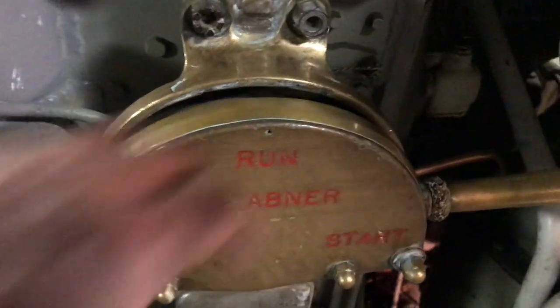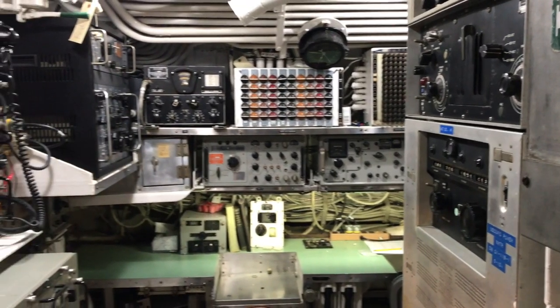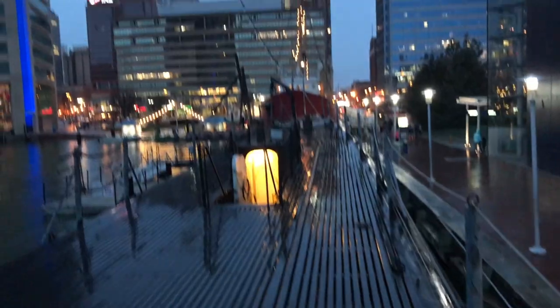The Torsk eventually would become a training vessel, racking up 12,000 dives until 1968, which is the recorded naval record for any ship. Then the Torsk made its way to Baltimore Harbor to become a museum like its neighbor, the USS Constellation.